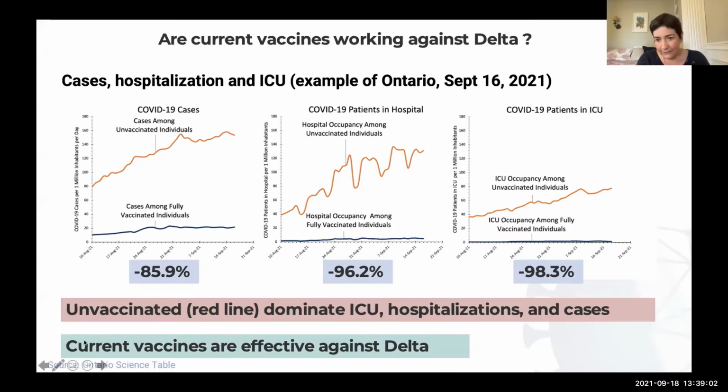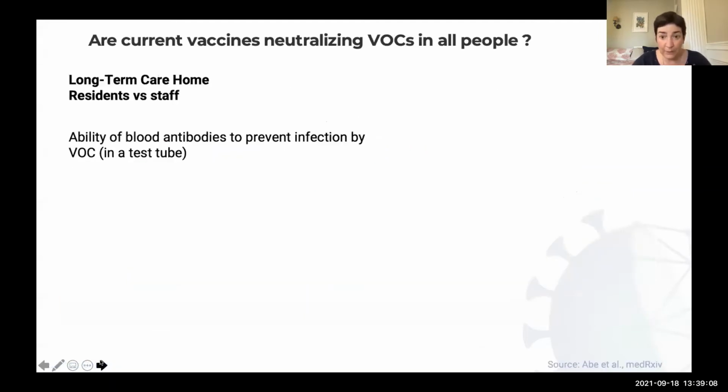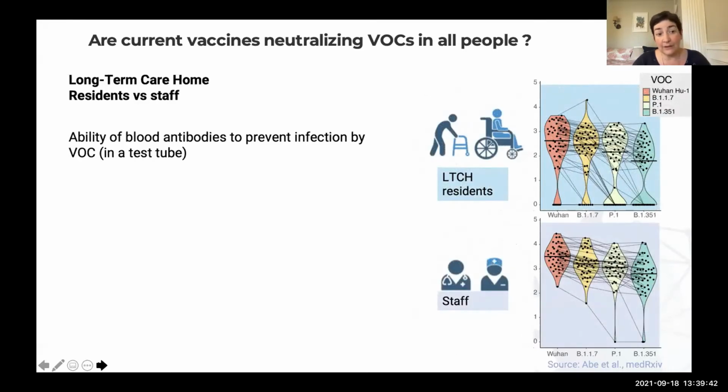This is at the population level, but of course we're being very careful about populations that are more likely than others to have a weaker induction of immune response following vaccination. This includes people on any kind of immunotherapy and immunosuppressive drugs, people taking cancer drugs, people who are much older than the average population, and also people who have a poor immune response in general.